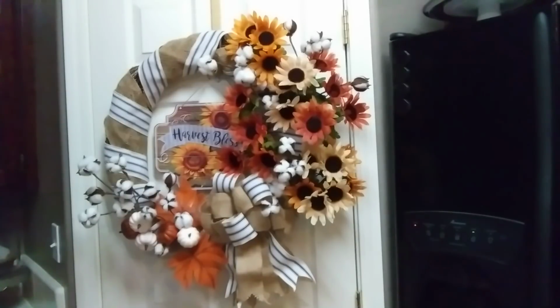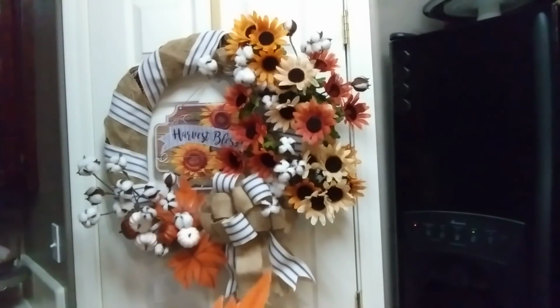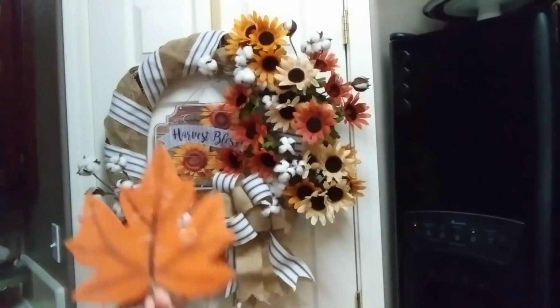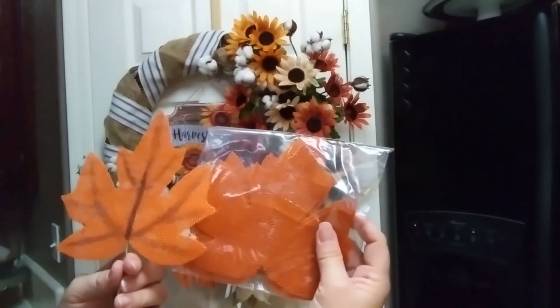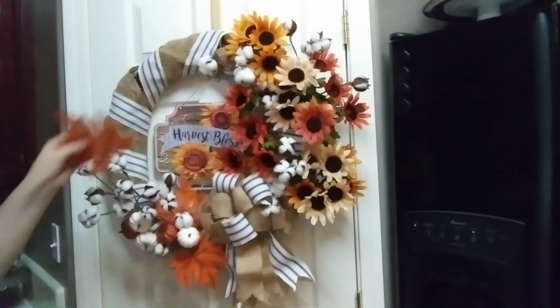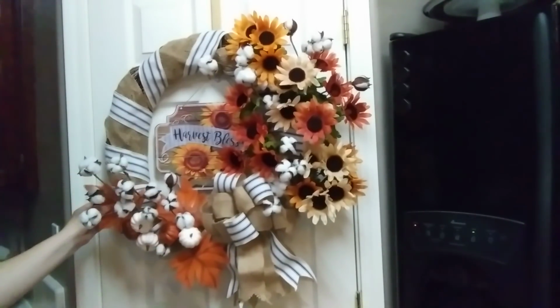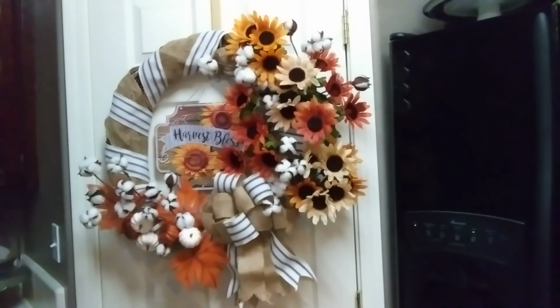So I took some acrylic paint from Walmart, and I just kind of did a dry brush stroke technique on them to give it some veining, because I did not like that it was a flat orange. That bothered me. Now this has depth. So I put 2 of them in here. 1, 2. I could even do a third if I wanted to, like so. And I just kind of bent the leaves a little bit.